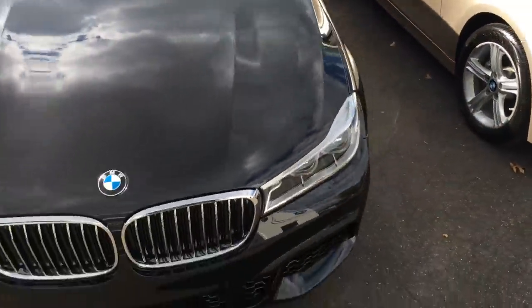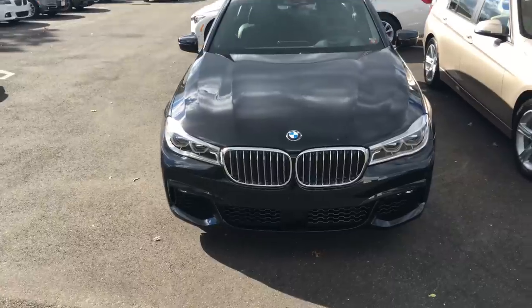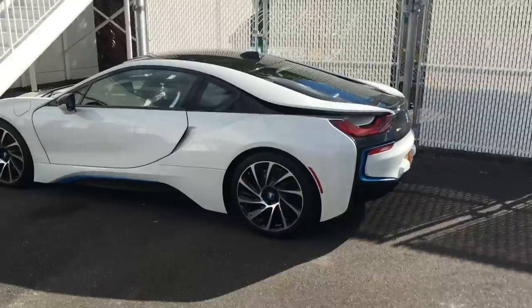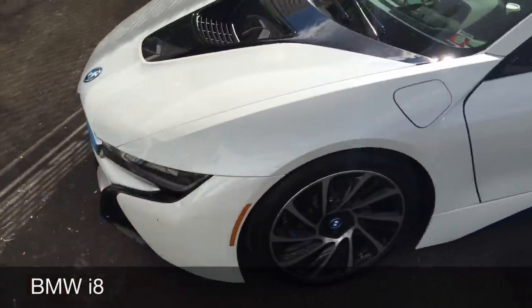To tell you the God's honest truth, it looks very muted. The front end of the thing. All these cars, it's funny. These cars almost have no bumpers anymore. It's like the entire bumper now is just space. It's just mesh. And this is an i8, but you already saw that because I already did a video on this.